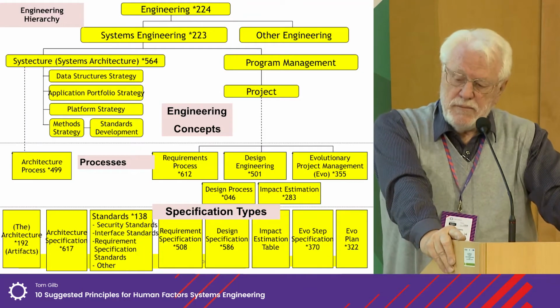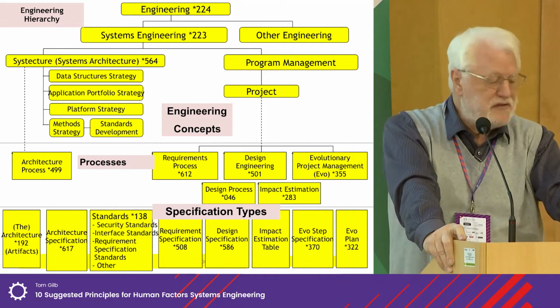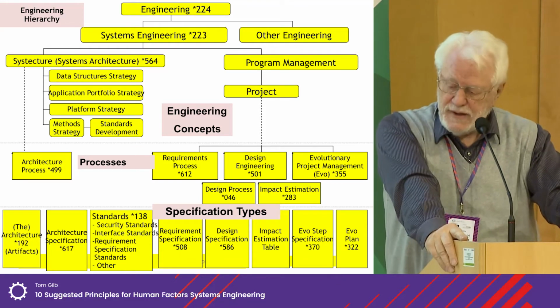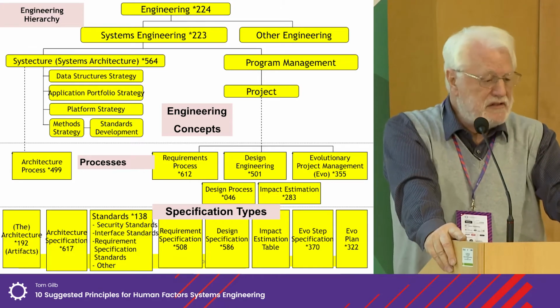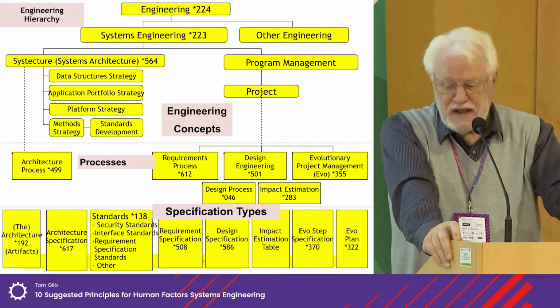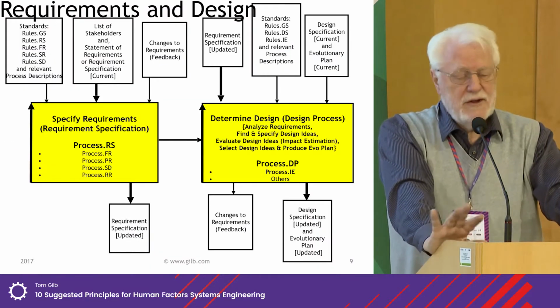Now, don't worry too much about this, but I've taken the term engineering and decomposed it into various sidelines. This is from one of the books called Competitive Engineering. And all those concepts are systematically defined. But you can maybe place engineering in the big picture there. This is also a lot of detail.